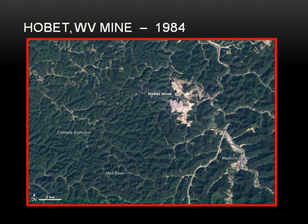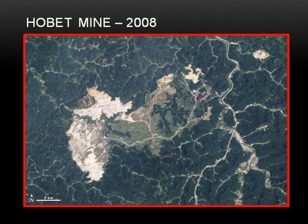Now, look at this Hobbit mine in West Virginia. This is a time thing. So we'll look at it in 1984. And the next slide we're going to see here is what it looks like in 2009. If it ever comes up.